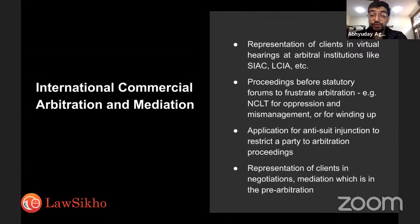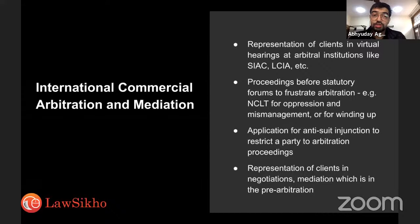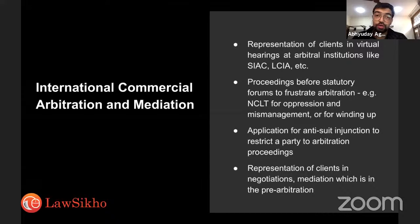Proceedings before statutory forums to frustrate arbitration, like going to NCLT for oppression and mismanagement, where an investor initiates a shareholder dispute, okay, or for winding up. Applications for anti-suit injunctions to restrict a party to arbitration proceedings only. Okay, so anti-suit injunctions are filed where the courts in an international arbitration have personal jurisdiction over a foreign party. Okay, in that case, you can restrict the party from filing proceedings in other jurisdictions because the courts of your country have personal jurisdiction over you, and you can be restrained to follow arbitration proceedings. Okay, so that restricts the framework to defeat arbitration proceedings.